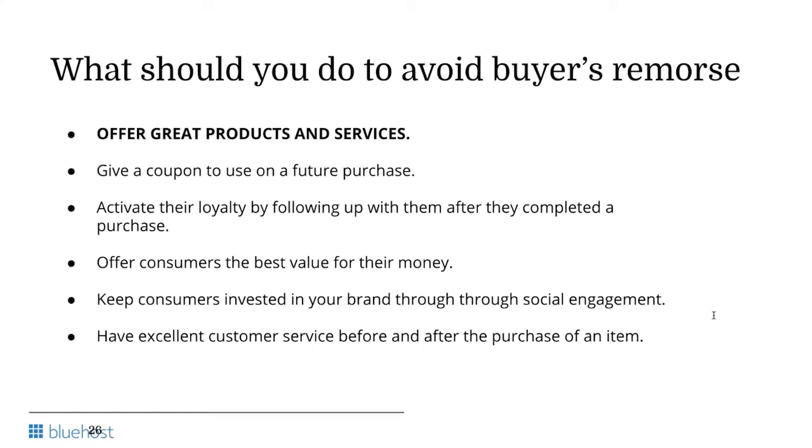Or maybe I've worked with people in my community to find other products or services that are willing to give a 10% discount for my customers. So then I'm going to offer them that. So again, value-based, you're offering them something outside of just your great product and service. Activate their loyalty by following up with them.